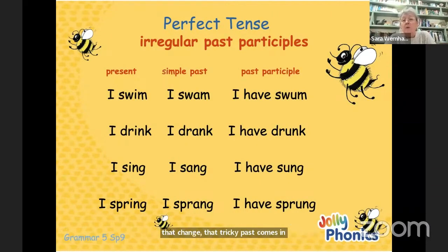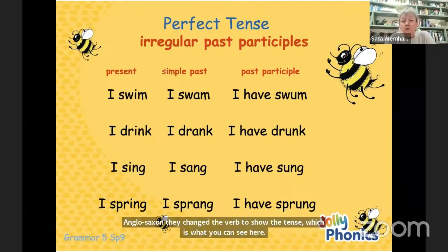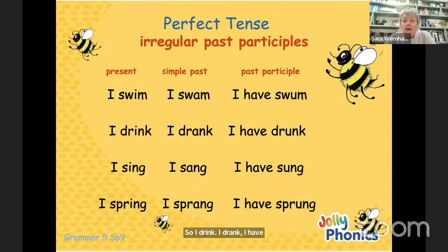And as I said before, we are an amalgamation of many languages, but basically Norman French and Anglo-Saxon. And in Anglo-Saxon, they changed the verb to show the tense, which is what you can see here. So I drink, I drank, I have drunk. I sing, I sang, I have sung. And we also have things like I bite, I bit, I have bitten.